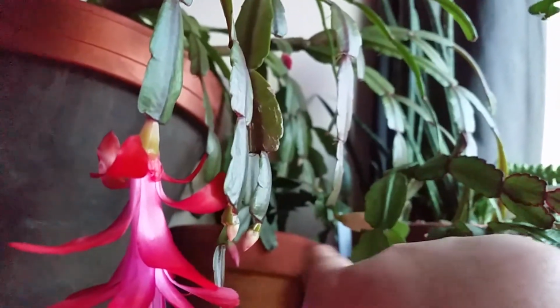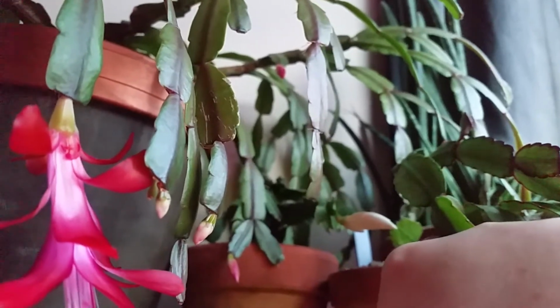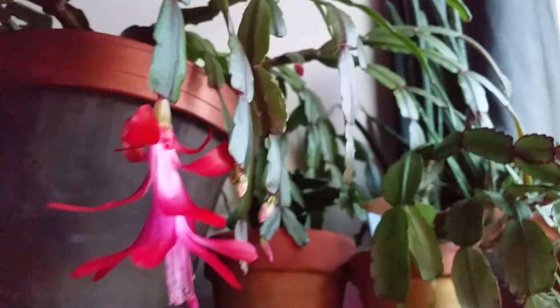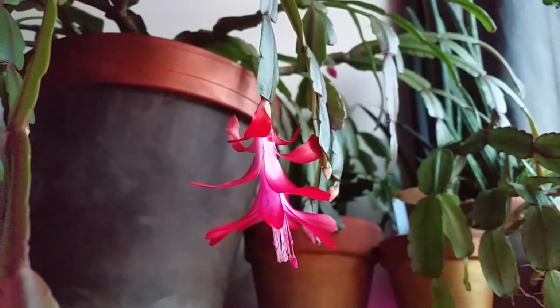The Thanksgiving cactus is still forming its buds at the moment, as you can see. That's the biggest one back there. So the next little update will be when that flower first opens on the Thanksgiving cactus.